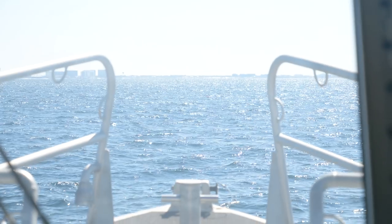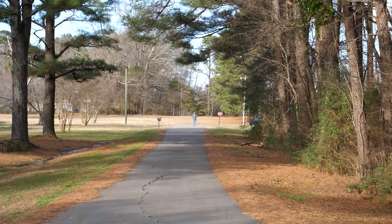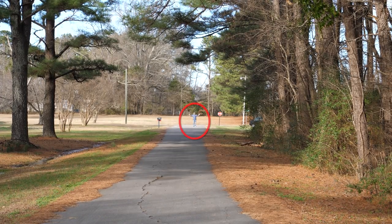Oh, wow. That's a little hard to see in the sun glare. That's hard to see. Okay, this is something I didn't think about. If you think about the challenge of trying to find a human at about a tenth of a mile, it doesn't seem that difficult, right?